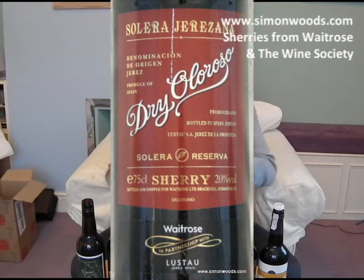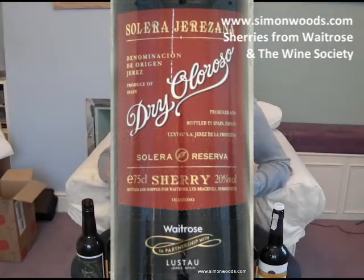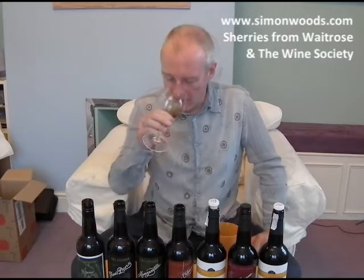And one thing you'll see from the colour, that you can see against my Dayglow shirt, is that it's got this much more copper amber colour to it. That's because the flor on the first three is keeping them protected, keeping them fresh and young. As soon as that flor dies off, they start ageing, and the longer you leave something in barrel, the deeper and darker in colour it gets.